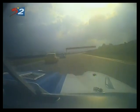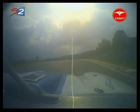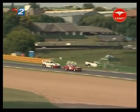Now we'll see the power, Roger. Well, that's the way to go, Ray. You just put your foot down and you just pass him. What it must be like in the Ruan Pretorius car with all that traffic.